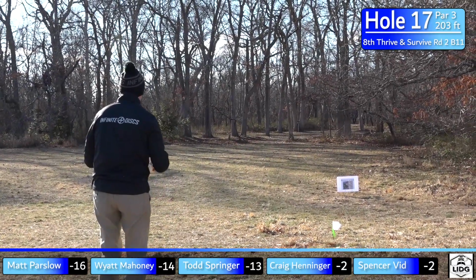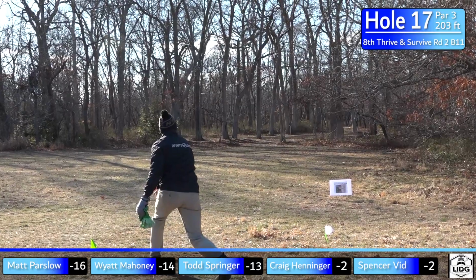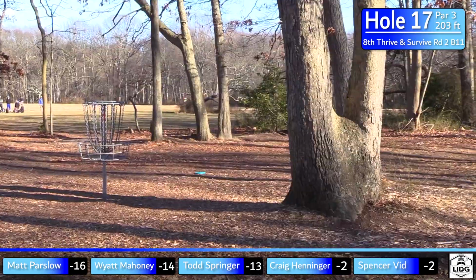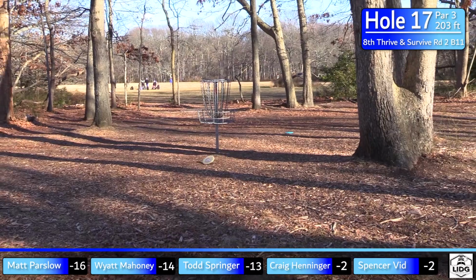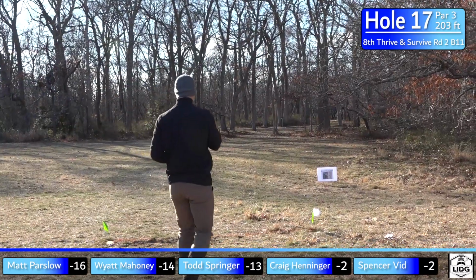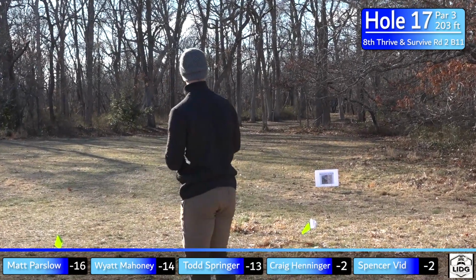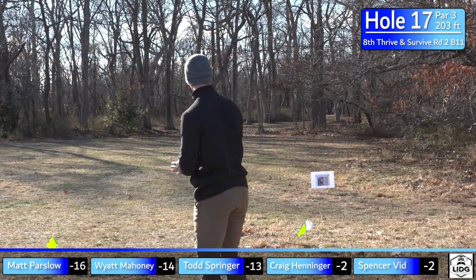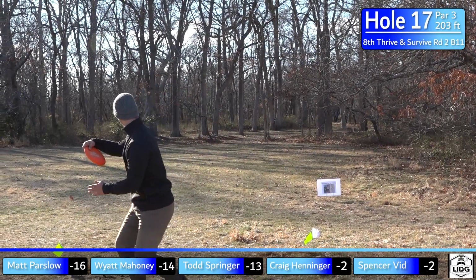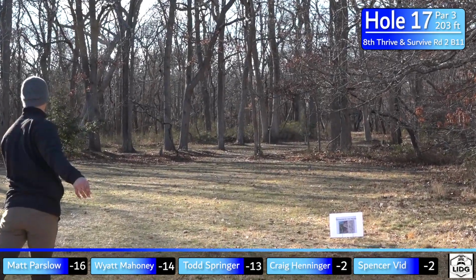How's a righty approaching this one, Matt? Or Adam? I like the backhand slow putter turnover right up the gap. I think it makes the gap bigger. If I had a forehand as good as Todd's, I might like that. I might like that as well. But I think Spencer should show you some version of what I liked when it was my turn to throw it. Just kind of set it up in the air and get it drifting back to the right. That one's going to hyzer out, I think.